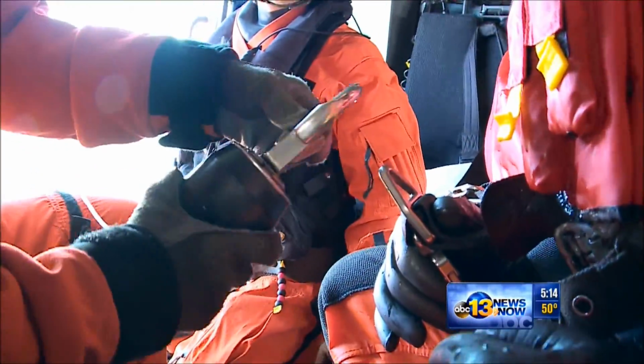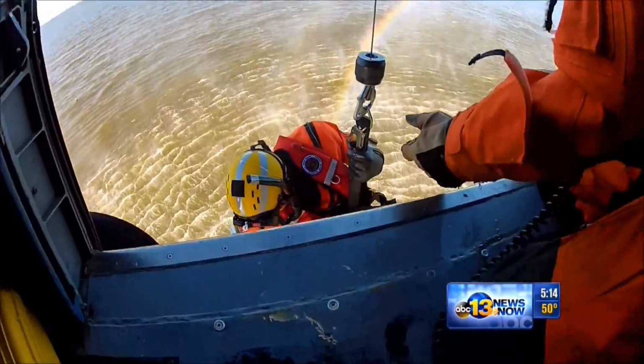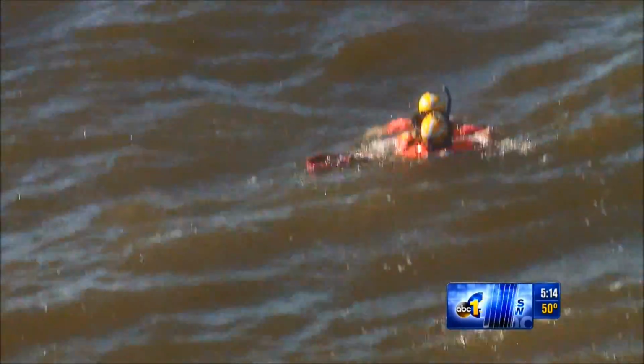I was hooking them up for about 8 different deployments into the water. John would be the survivor and Keith had to rescue him, and then Keith would be the survivor, and John would rescue him. The scenarios kept changing.